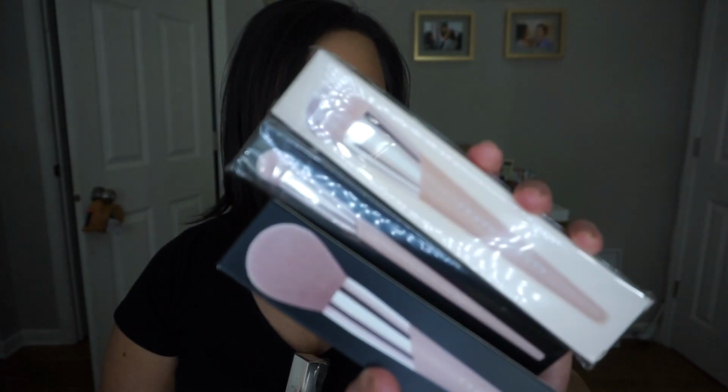So originally, the reason why I ended up getting the set was because I really wanted the foundation brush, the powder brush, and the concealer brush. And then this is just a bonus. Like, it ended up being a really great price, and I really like the brushes.